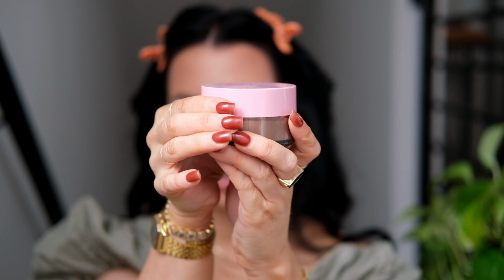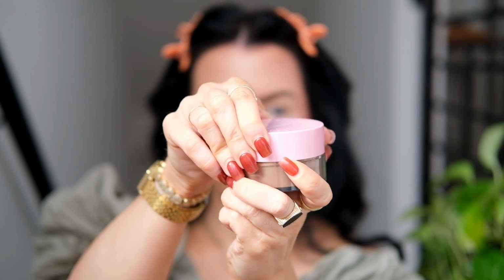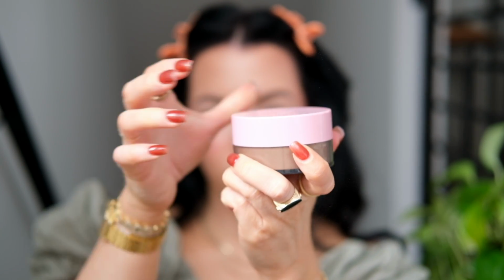I will say the packaging on this, it doesn't screw on, so this is weird. It just comes off here. There's no screwage. It just slides on and off.